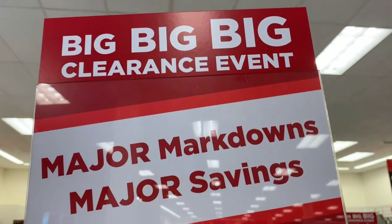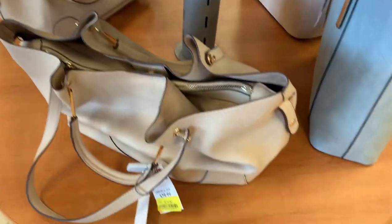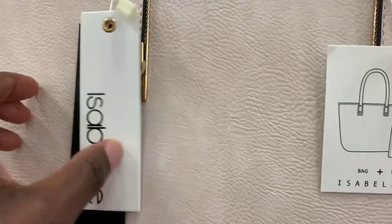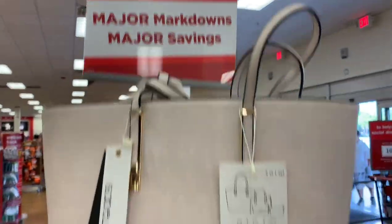Hey guys, I'm in TJ Maxx and they have this big clearance sale marked down on purses, and I'm looking at some of the purses that they have. They have purses for $14. Very nice purses and stuff. Look at this purse right here. This one, $20. So I'm gonna just look around and check out the nice purses they have.